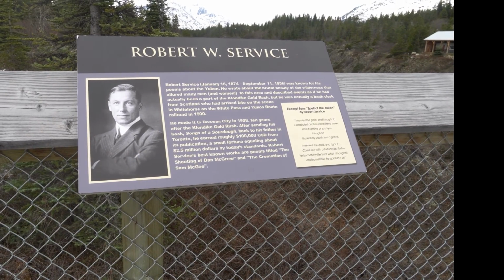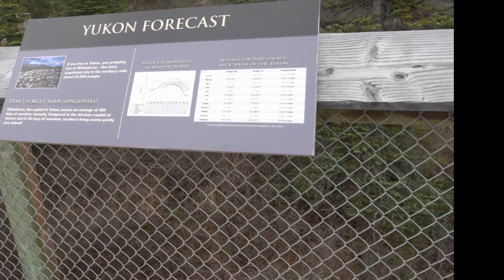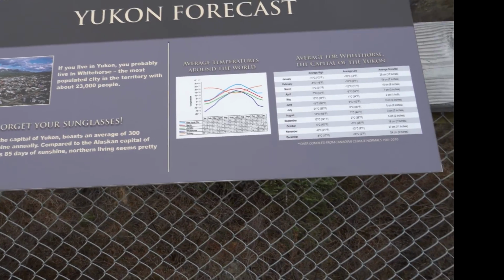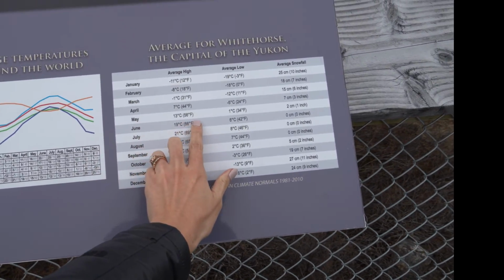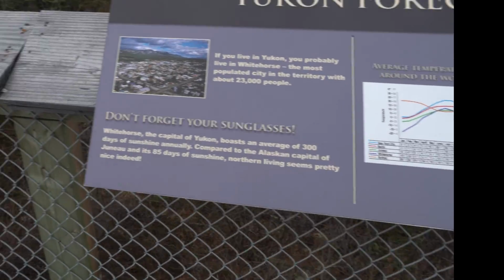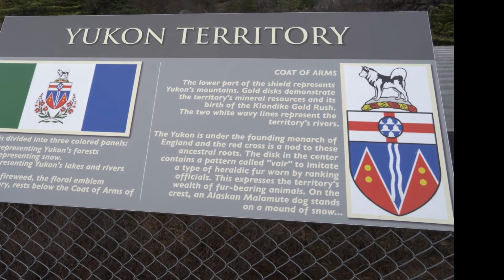There are a plethora of informational signs and infographics and things spread around the Yukon suspension bridge. Unfortunately, though, we didn't have too much time. I think it was maybe an hour to spend here. And so we just tried to see everything that we could. But the one that I was just showing you guys was about Robert Service. He was a very well-known poet from the Yukon region. Well, not from the Yukon region. He wrote about the Yukon region.